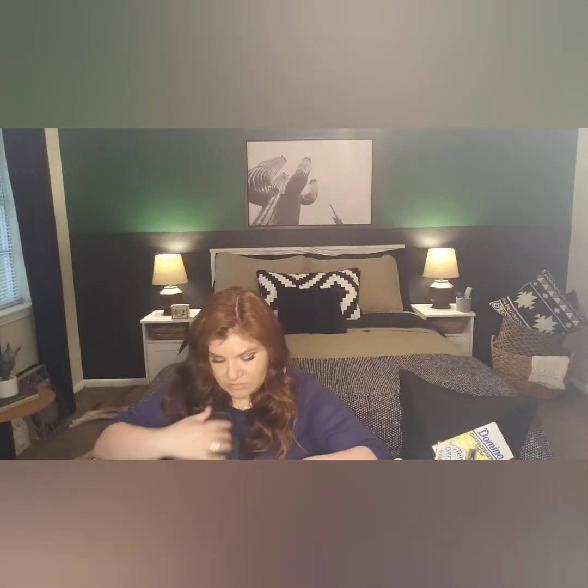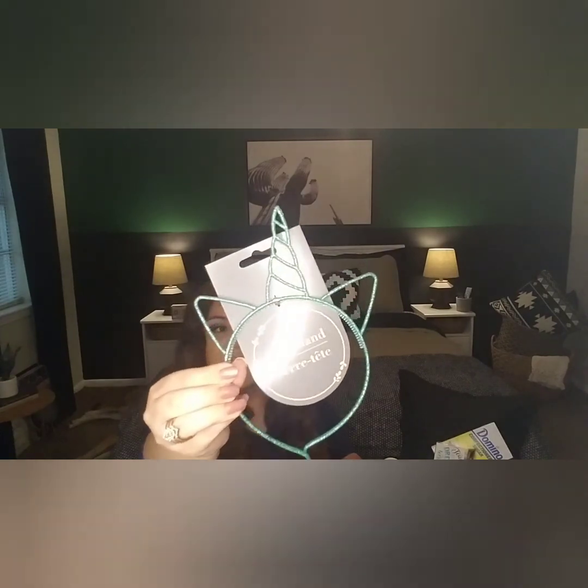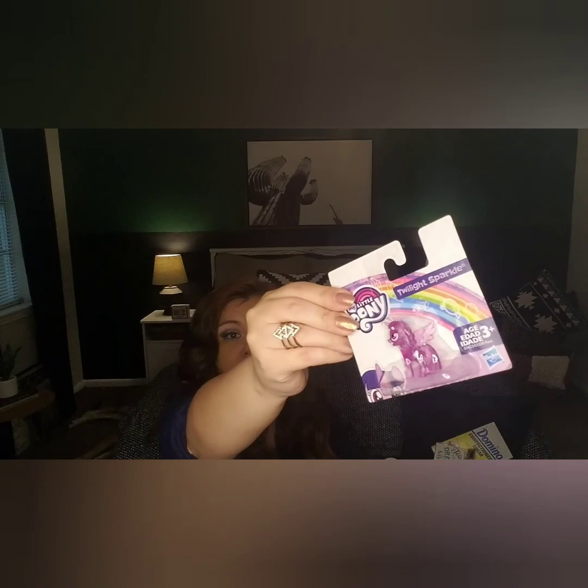Yes, there is more. There are more unicorn items. So I found this cute little headband with ears, and this one came in a green glitter, but they did have other colors. This is a My Little Pony Pop-Ups lollipop. That was really cute to include, because who doesn't like candy? And a miniature My Little Pony. So there's that. I thought that was really cute as well.